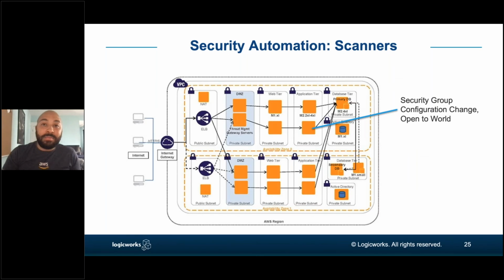We also want to have some monitoring tools in place. Logicworks creates a lot of custom automation and scanners with our automated platform for management, right? Let's say there's a security group that is open to the world in this private subnet that you see right here. You could probably find that out if you were manually going through the console. There's only 15 instances in this diagram, so you'd probably be able to see that.